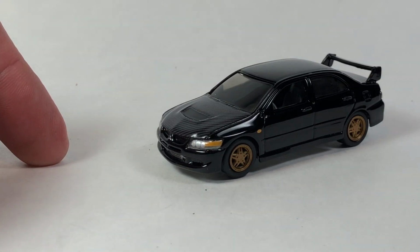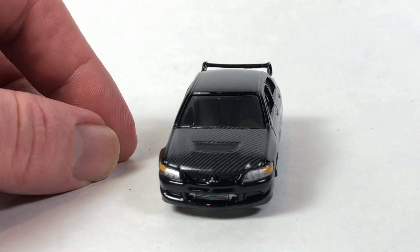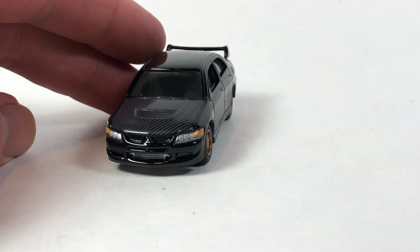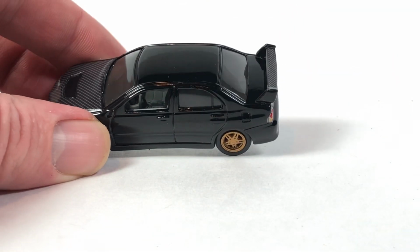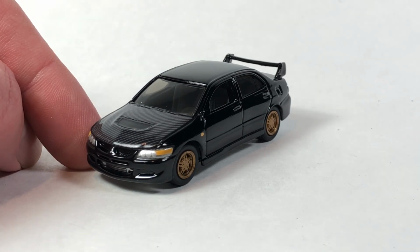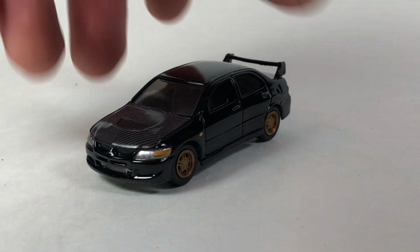Rubber tires. This is a good one. This is definitely a winner. That's a quality Johnny Lightning. Yeah, I like that one a lot. I think that one's pretty cool. So let me know what you guys think.